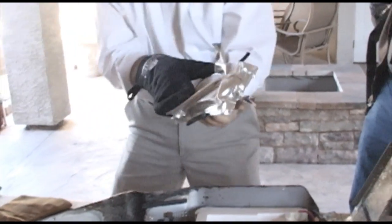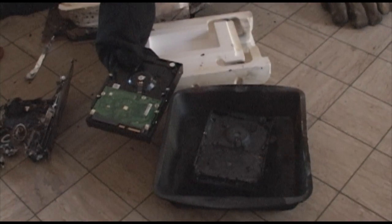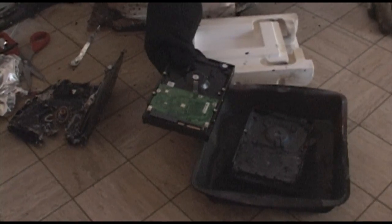Now, one of the cool things about ioSafe is that if something does happen to the drive, they will spend up to $1,000 of their own money to send it to a company like Drive Savers to recover your data. So you're not just buying a hard drive, you're buying an insurance policy.